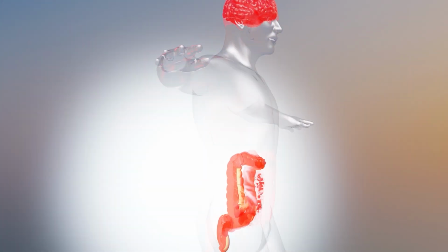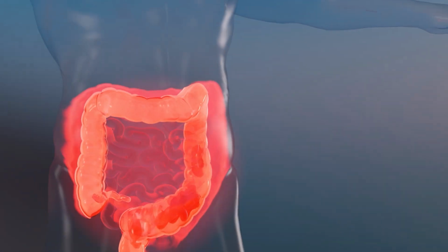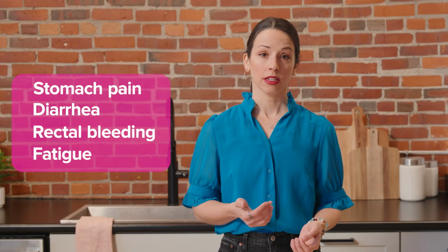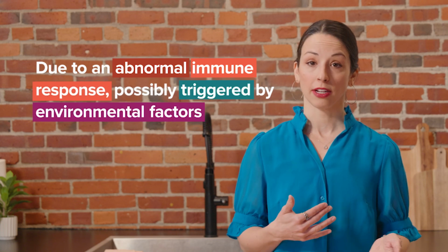Ulcerative colitis is a chronic inflammatory bowel disease that causes long-lasting inflammation in the colon and rectum. This inflammation can cause symptoms like stomach pain, diarrhea, rectal bleeding, and fatigue. While the exact cause isn't fully understood, ulcerative colitis is thought to be, at least in part, due to an abnormal immune response, possibly triggered by environmental factors.